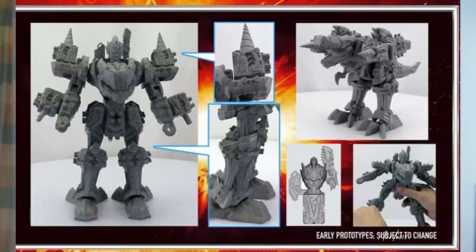Now, the one thing that really caught my eye was the Megazord, and it looks amazing. It looks really, really nice.